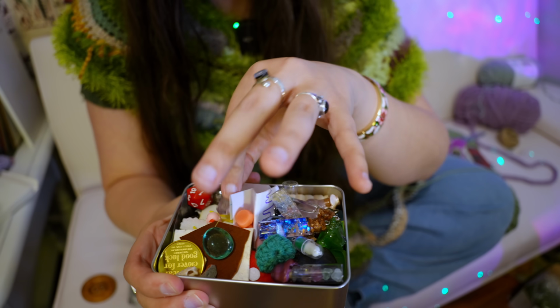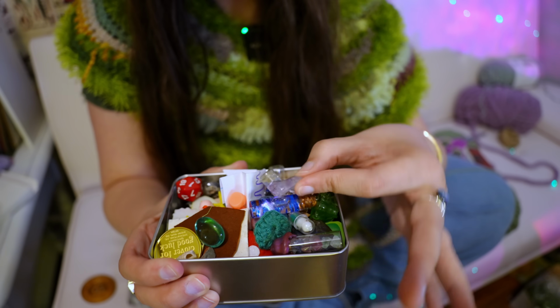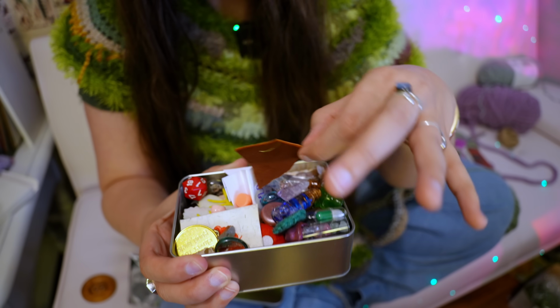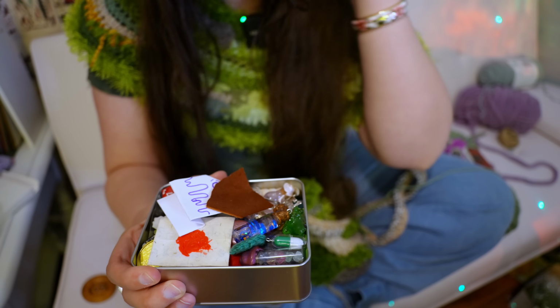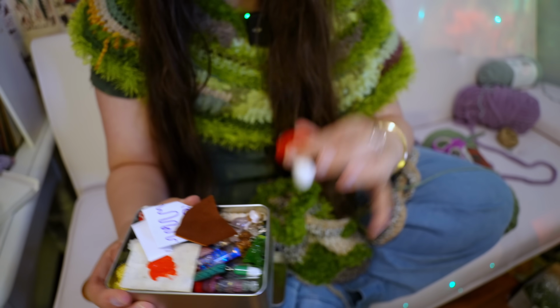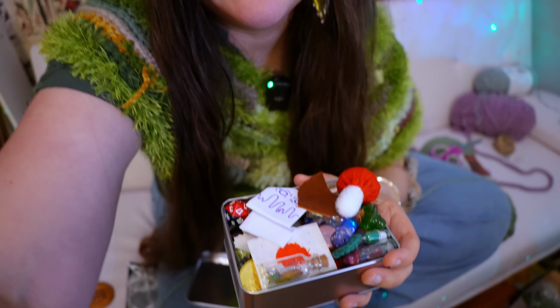Oops. The bunny just decided to go hopping. Look at that adorable piece of amethyst. Leather scraps. This little letter. Dice. There are so many cool things that I've gotten from people at Renaissance festivals. And I think that it's time to up my game. Let's dive in and make some trinkets.